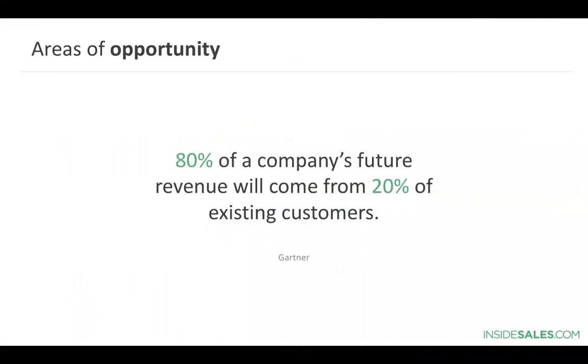So, this is a trend. And this is something also pulled from that Gartner research study. 80% of a company's future revenue will come from 20% of existing customers. If that's not already the case with your business, as it is with ours, it will very soon be the case. So that's where the focus needs to be.